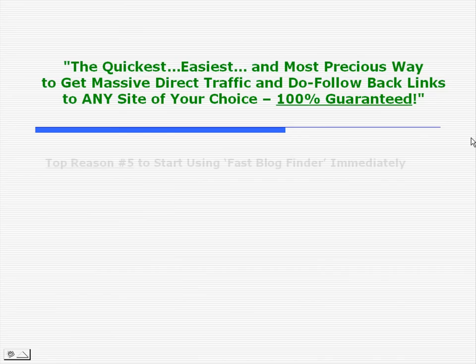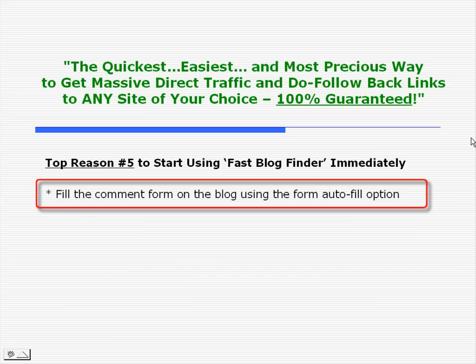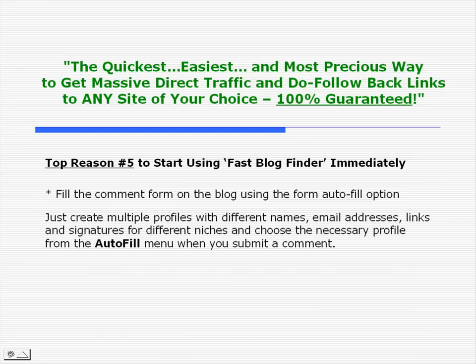Here is the fifth reason to start using FastBlog Finder immediately. It fills the comment form on the blog using the form autofill option. Just create multiple profiles with different names, email addresses, links, and signatures for different niches and choose the necessary profile from the autofill menu when you submit a comment.